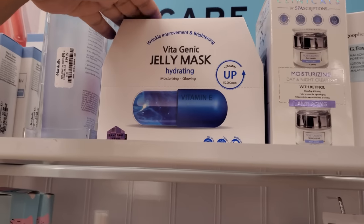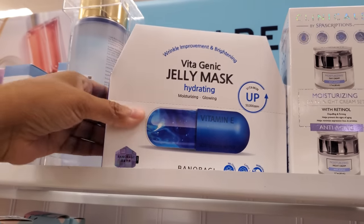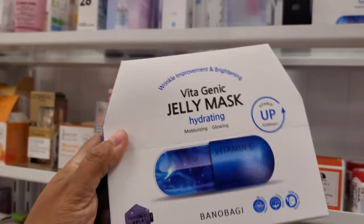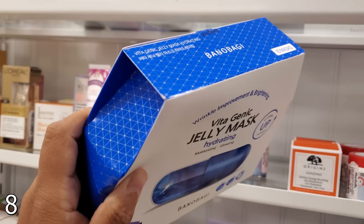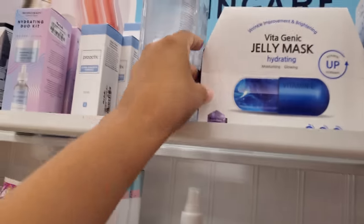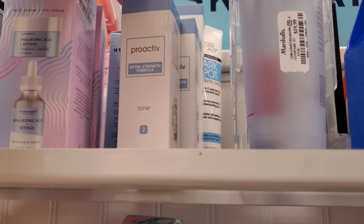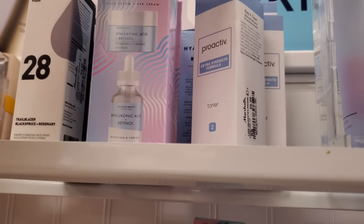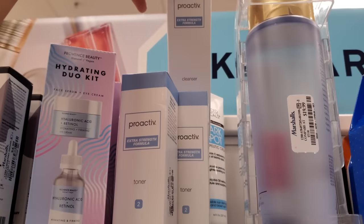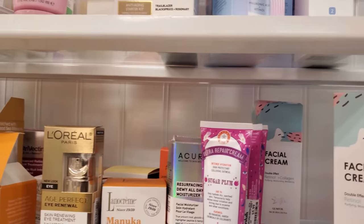The new face mask, vitamin E, wrinkle improvement and brightening. Now this whole set will be $8. I'm not sure how many you get, but it's pretty heavy. That's the new one. Okay, it looks like some new Proactive, or maybe Proactive changed their packaging. Toner, yeah, $7. What is this one? $8. The cleanser. Okay, it looks like the packaging is different for Proactive.